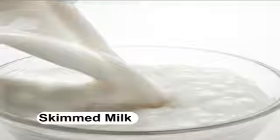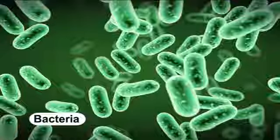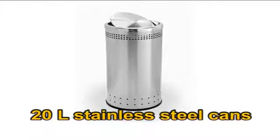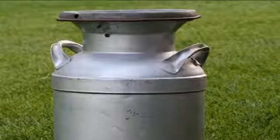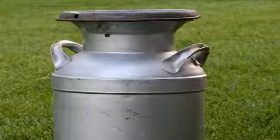Preparation of the bulk culture. Use a high quality skimmed milk containing a minimum number of bacteria. Place the milk in 20 liter stainless steel cans. The cans should be filled to within 6 inches of the top. A straight sided shotgun type of can is convenient.